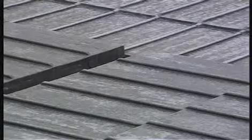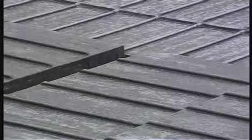Although lead is common in conservation work, modern roofs are more likely to be covered with continuous waterproof membranes, usually refined from petrochemicals. Nowadays, roofs also contain insulation. Its position can vary, and this has implications for the roofing components.